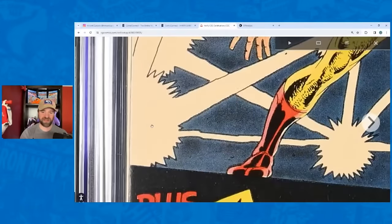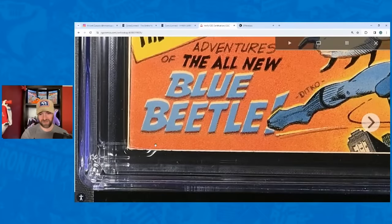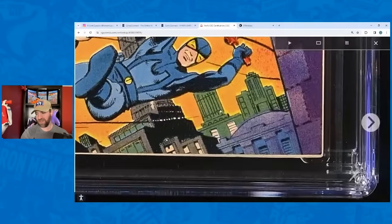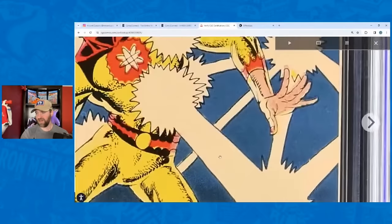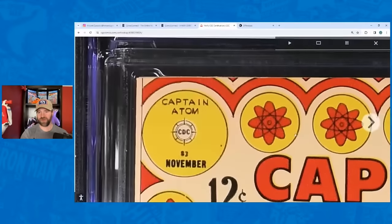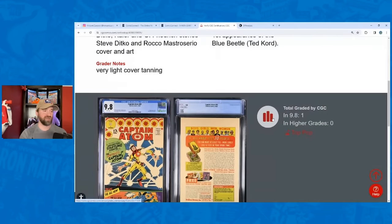But that's the type of stuff I just take note of. And that is what it is. This is a nice looking book. You had a little wear down in that corner there. I didn't see anything else on the spine. Nothing else really jumps out. This one has sharp corners, sharp edges, all that kind of stuff. So yeah, pretty cool.